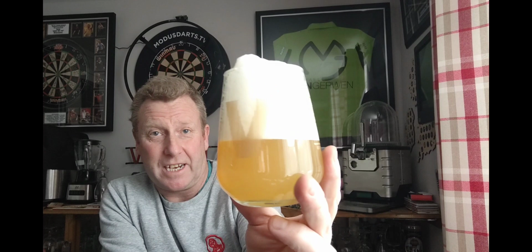Hazy, well carbonated, 16 months out of date. Orange looking, massive head. On the nose, it was fruity. There's a little bit of a funny aroma in there. It was hoppy, sort of tropical, fruity. On the taste, let's go in.